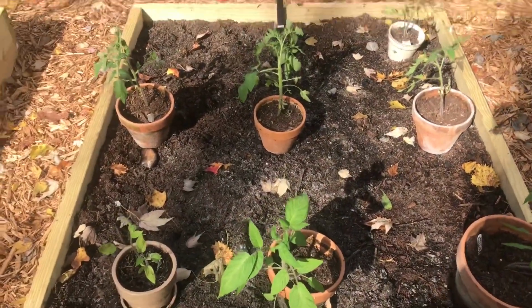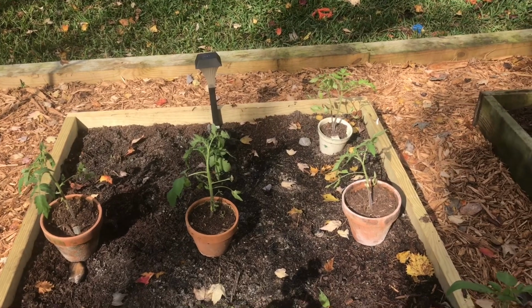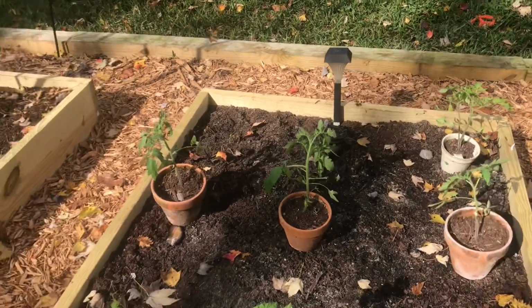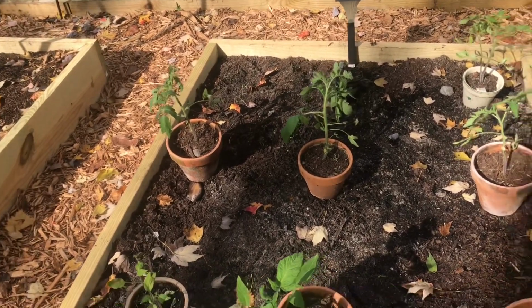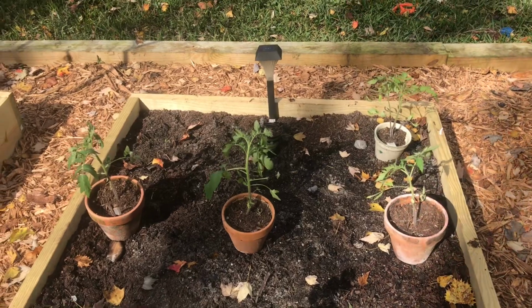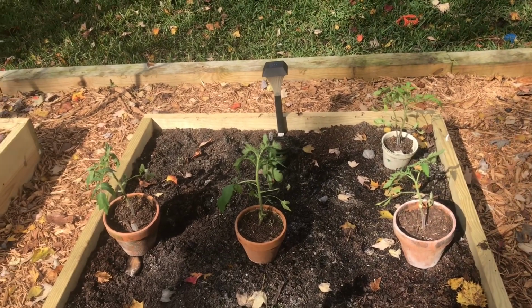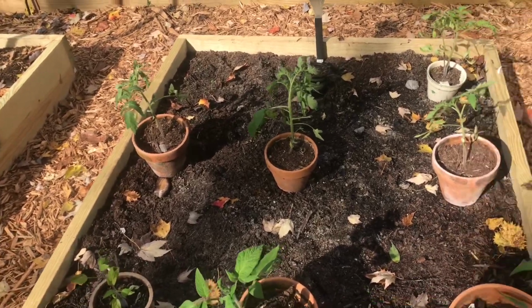We'll probably put on some sticks and some rope and tie them off once they get really tall. That'll just help them stand up straight, really. We did that last year with the planter bed that we had on legs, and it worked out just fine, except it was a little bit crowded because it was on legs, and it was a smaller planter.